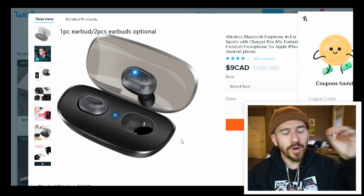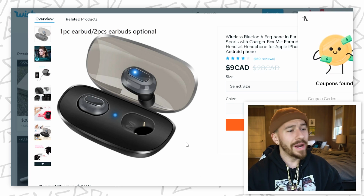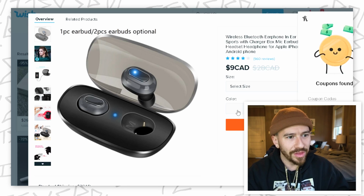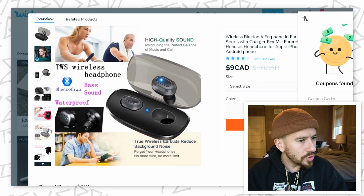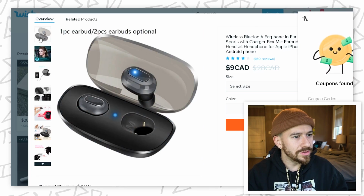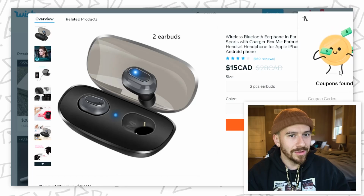Now I do wanna say, we don't wanna just get only AirPods because we wanna compare and see what the best brand is on Wish. So these aren't technically AirPods, but they're the same kind of thing. It's like little wireless earbuds that you stuff in your ear. They don't look quite as cool, but they look not bad. Charging case and everything, high quality music sound. So we're gonna get the 2-piece for 15 bucks. You can't beat that, folks. And we're gonna add that to the cart.